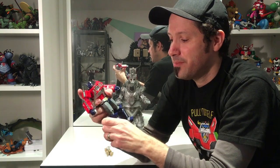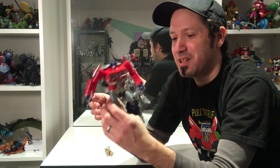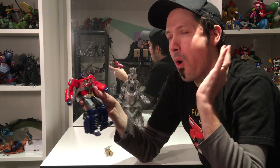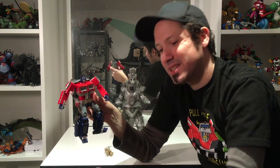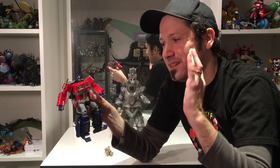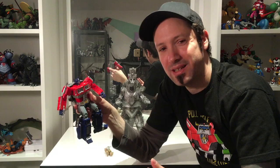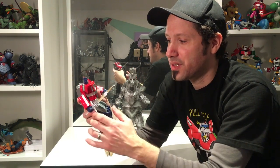And this one's from Kubin Bao. This is a Voyager class Optimus MP10. And wow, I mean, from the amazing box it comes in, to the number of amazing accessories that we've never seen with an MP10, and just the overall look of this figure.